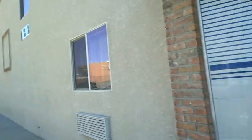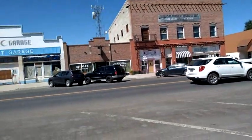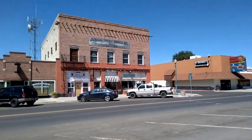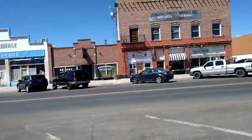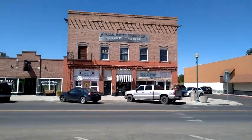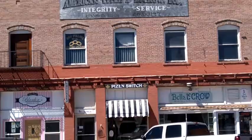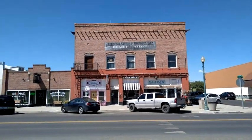A&H Insurance. That's probably, this block right here, from there to there, is probably the only original building in this town, or set of buildings. That one does look like it's original. So maybe I can make that into a shot, I don't know. Let's see who we got here. Let me zoom in. I don't like zooming with this thing sometimes because it just goes bananas on me, but it is what it is.